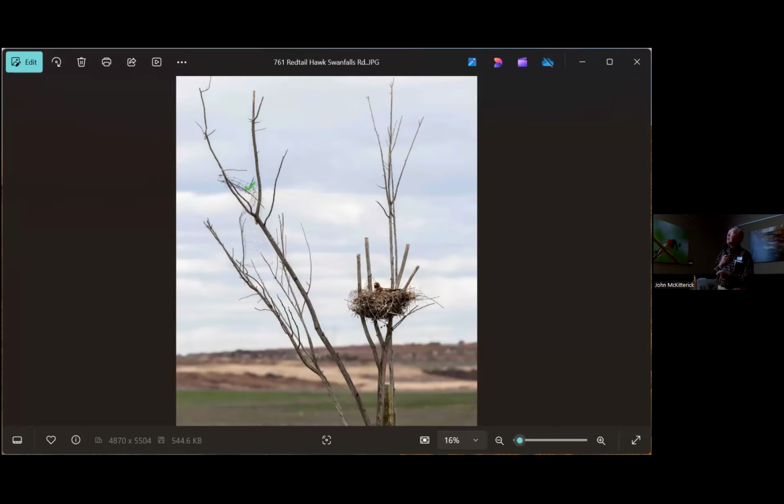Here. It's wire here. This is a cage that the nest is in. We stopped. The pair was not happy with us. We took some pictures and moved on. But if you're out there driving around any abandoned farmstead, any active farmstead really, anything that's got a tree in it is a place you're going to find a nest for Swainson's or, in this case, a red-tailed hawk.